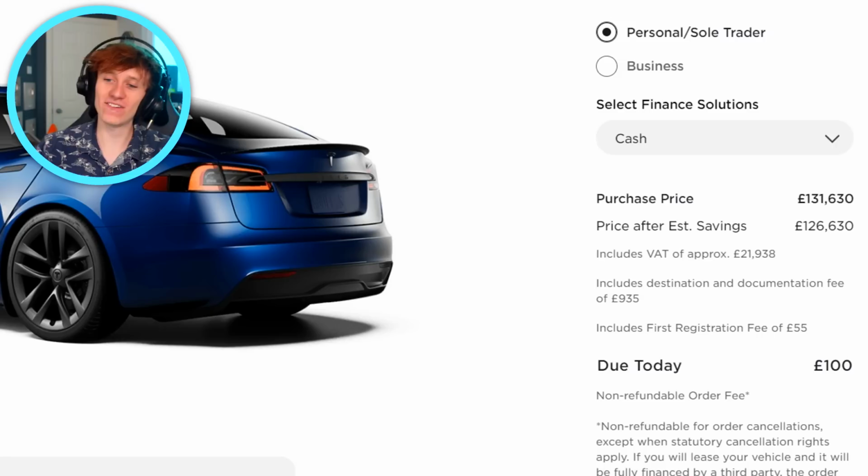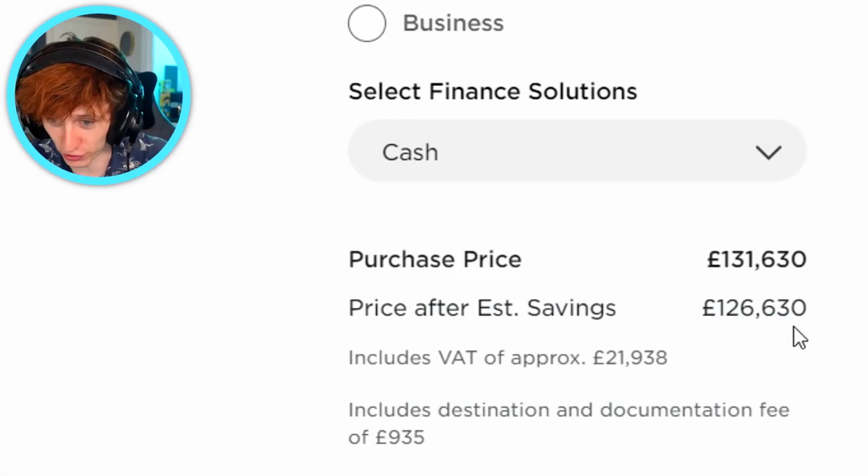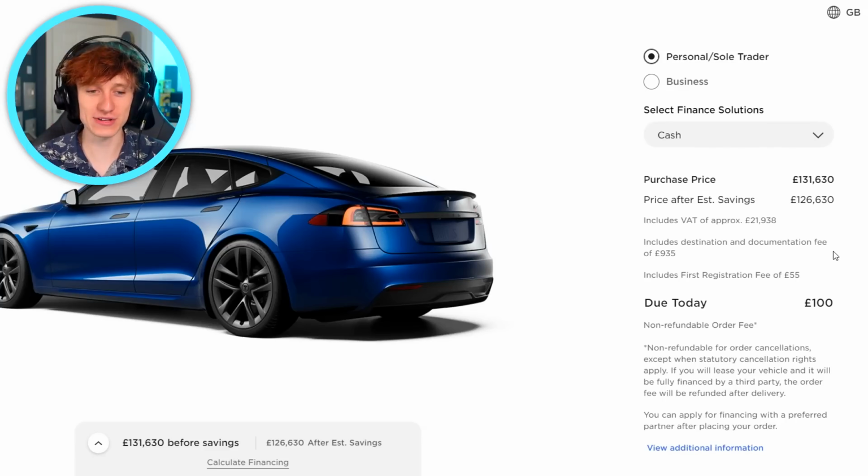Okay, £131,000. But if you consider how much money I'd save in petrol, it's only 126,000. They do still require you to give them the 131,000 though. So basically where I'm at with that is ridiculously expensive.